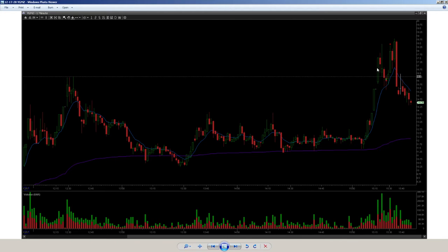I didn't pull the trigger, but that's okay because it pulled back and gave a nice long play here, a little bounce off the 9 moving average and this prior halt level. You can see it bounced right there. So I got long here, just a couple of shares, and took it for a ride up here. Got a pretty good exit up here. Pretty nice top tick there. So anyway, ended up the day slightly profitable. Nothing to write home about.